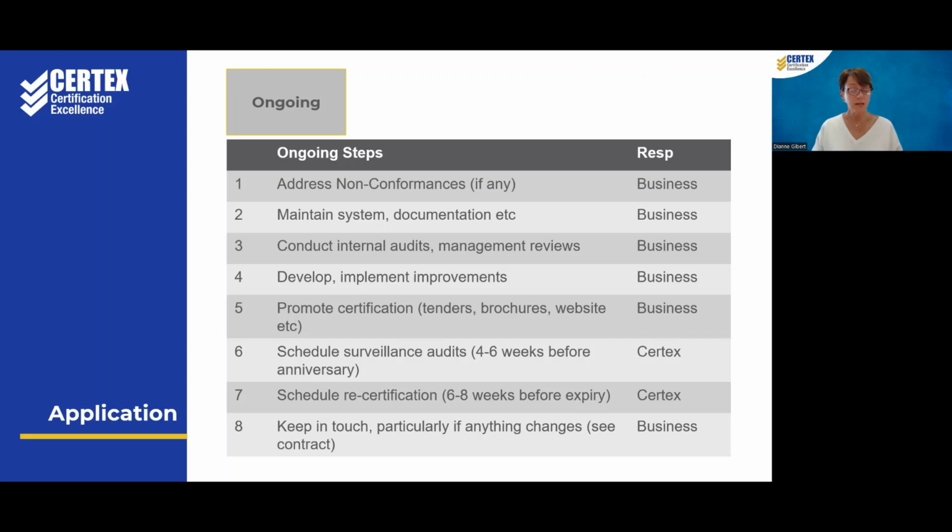Promote your achievement and celebrate it internally. Becoming certified is a major achievement. Not all make it this far, and most businesses don't even try. This is your big differentiator in the market, and might be your ticket to a whole new market and revenue streams.